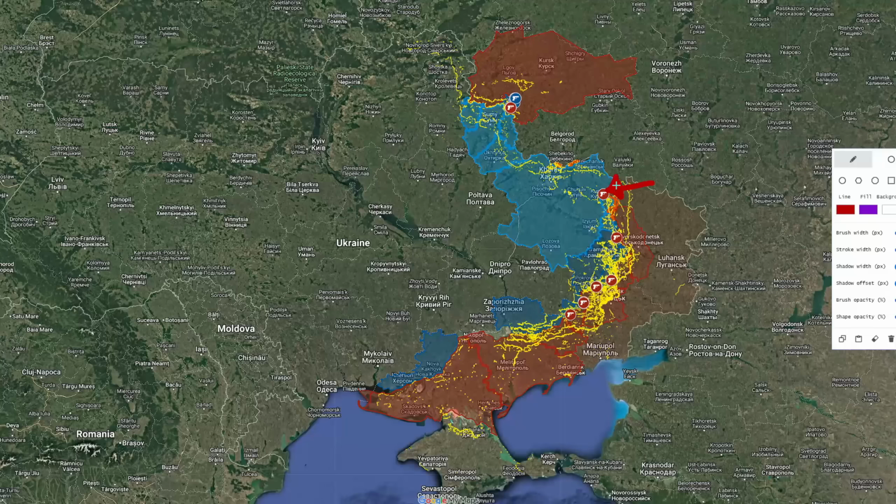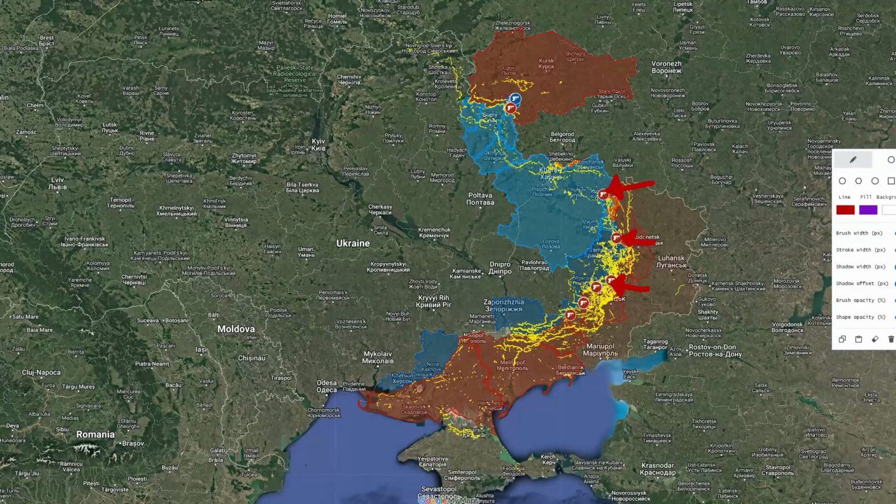We have several Russian advances all across the eastern section of the front line, from Kupiansk in the north through the Oskil River line in the Toretsk direction, in the Pokrovsk section of the front line, the direction of the northern flank of Kharkov, and in the western flank of Velika Novosilka in the direction of Remivka.